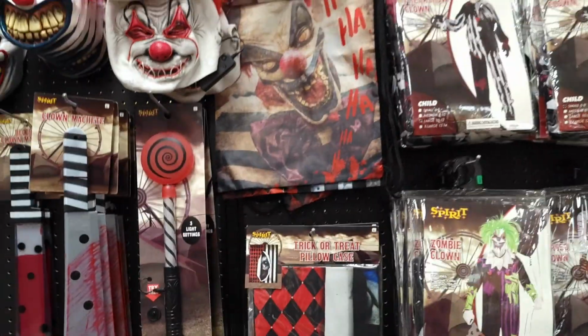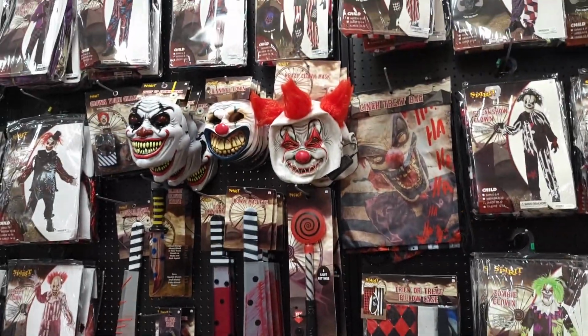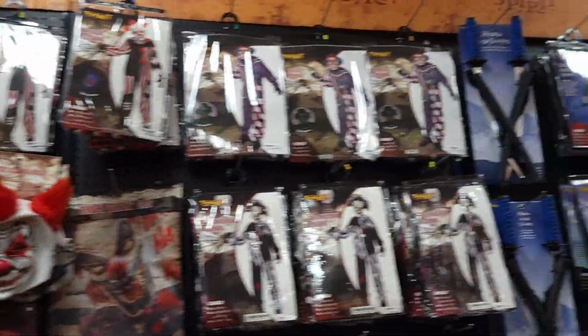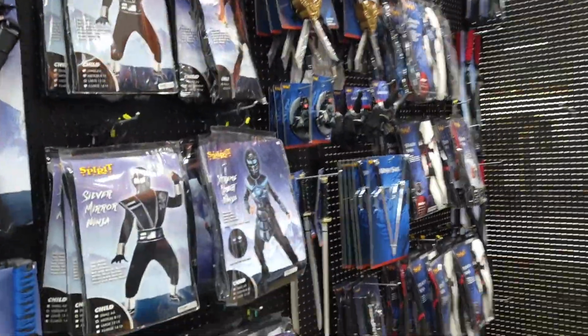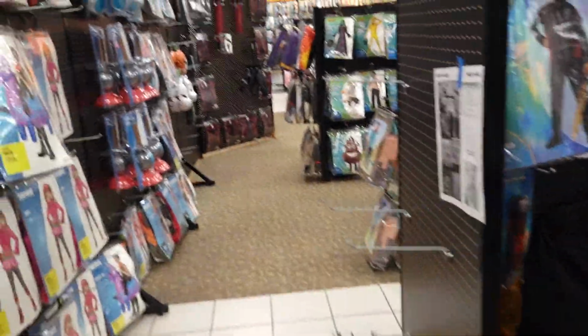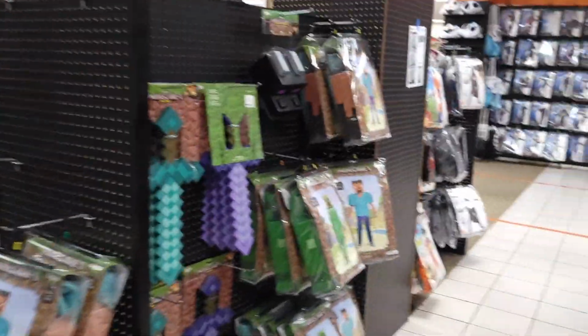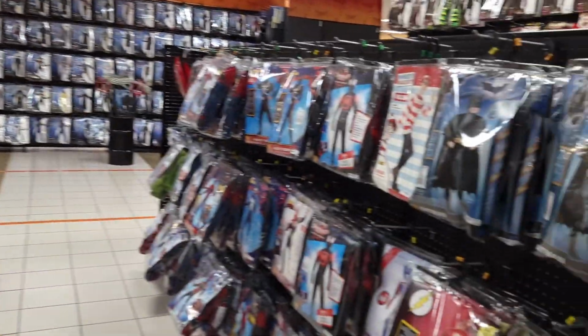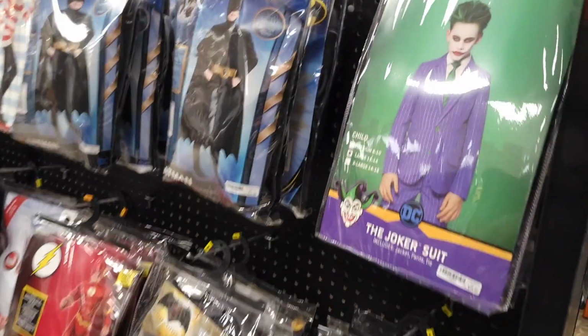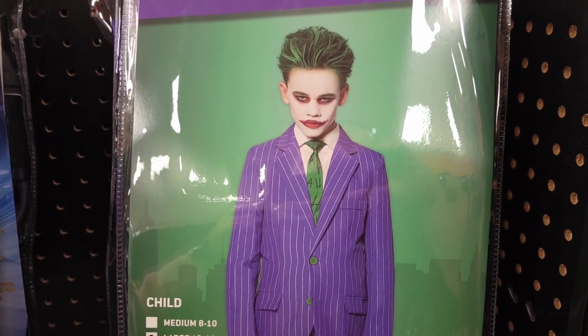Wow. I already know Amber's gonna love this stuff. Then you can dress up as a ninja. Hiya. That's pretty cool. That little Jack, the little Joker.